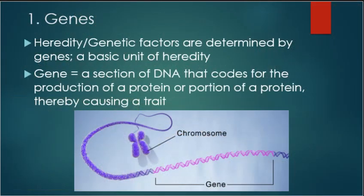All right, genes. Number 1. I think you'll have a matching thing here, yeah? So number 1 is genes. Heredity and genetic factors are determined by genes, which are the basic unit of heredity. Our definition is a section of DNA that codes for the production of a protein or portion of a protein, thereby causing a trait. Do you see it on your sheet? Yes. You're going to put a 1 by that definition. Oh, okay. You get it? Right. I like that fact, that means you don't have to write as much, right?